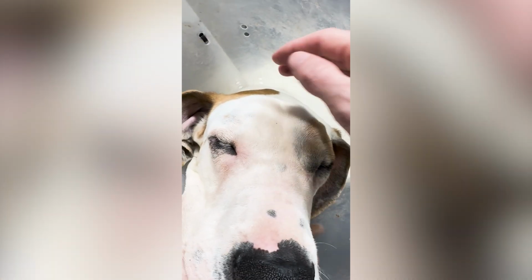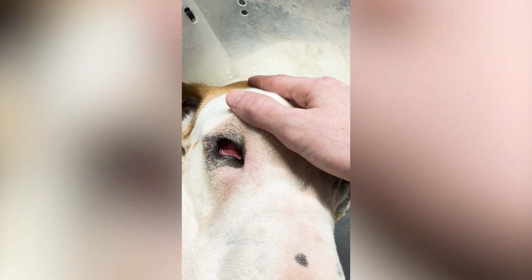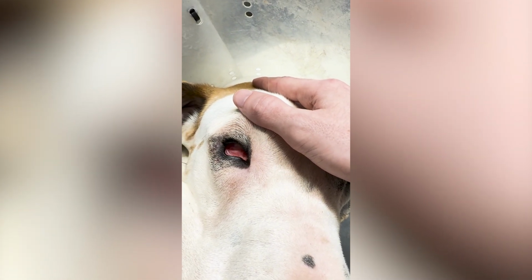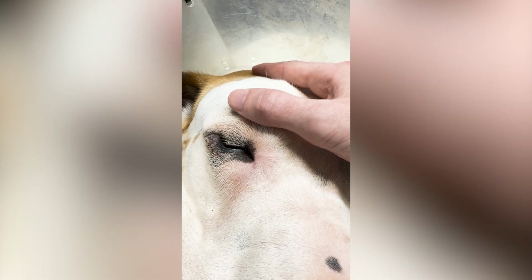Today's Wrangler suture removal. We've already taken the sutures out and you can see how much better these eyelids are closing right on top of each other. It's no longer rolling to the inside and bothering his eye. So we're very happy about that. He's very happy.